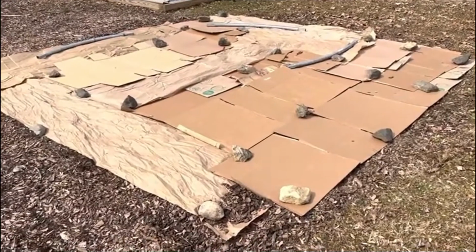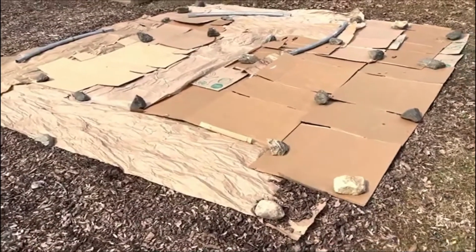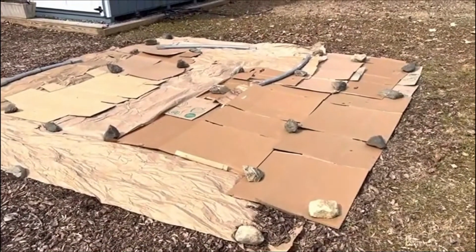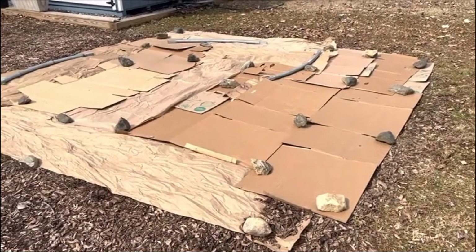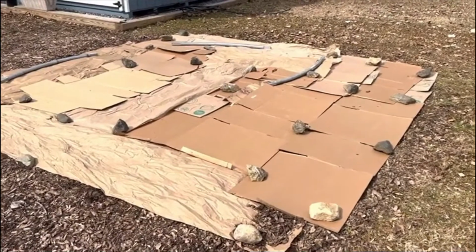This is about a 12 by 12 bed. So I should be able to get a good amount of corn in here. I'm going to mix the varieties, which is probably not recommended, but, you know, I don't really care.